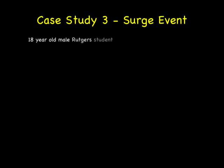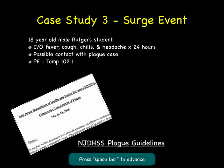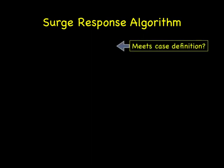During the outbreak, an 18-year-old Rutgers freshman reports to the University Health Center with chief complaints of fever, chills, cough, and headache. He says he has been feeling ill for about 24 hours. He recalls that he had been in contact with a friend who within the past week was diagnosed with pneumonic plague. The young man's physical examination, sputum gram stain, and chest X-ray are consistent with a diagnosis of gram-negative pneumonia.